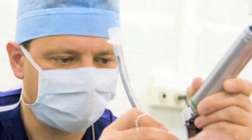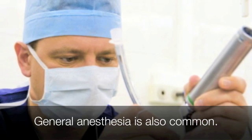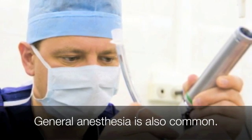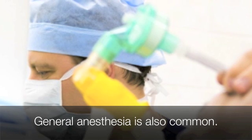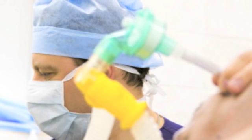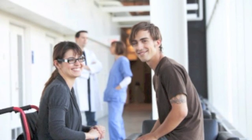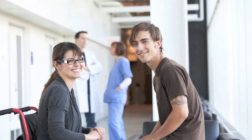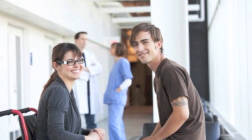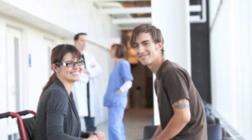If you're having an ankle surgery or surgery on the back of your heel or your Achilles tendon, you'll most likely have a general anesthesia, during which you'll be completely under and you'll be intubated. General anesthesia is also very common for many types of surgeries. Once your surgery is complete, you'll be transported to the recovery room where you'll be monitored for about a half an hour. Then, if you had an outpatient procedure, your friend or family member will be allowed to take you home.